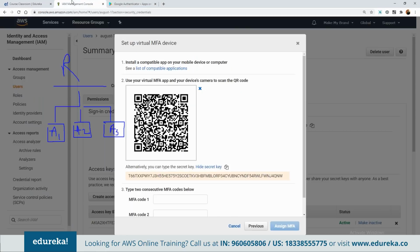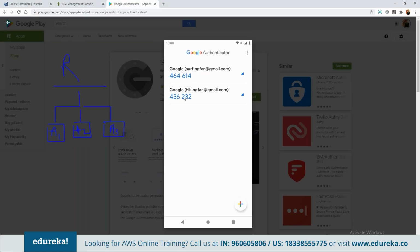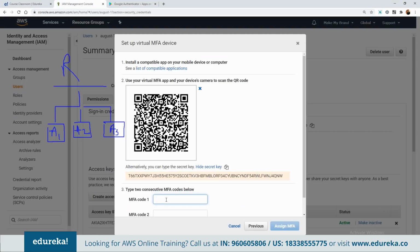So for example, if I scan a QR code, let us fetch our phone here, just a moment. So now we have access to our phone, let's open up the Google Authenticator application. Once we scan the QR code, we would be able to see a set of two codes being generated that we have to enter here. So here we have to enter those two codes consecutively.